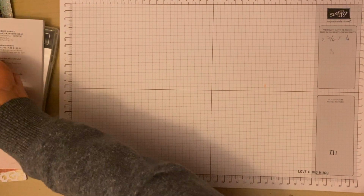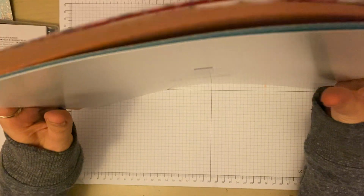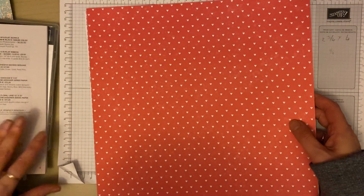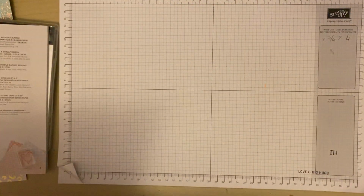So that's a lovely springtime paper pack, and that is on page 8 and 9 of the catalogue.